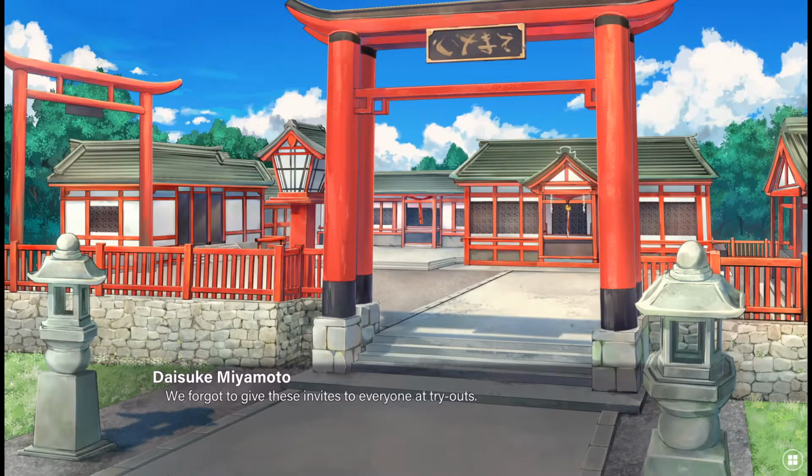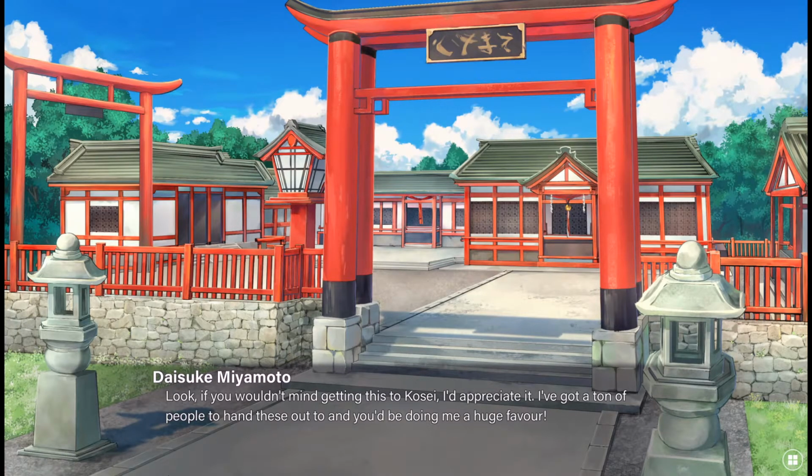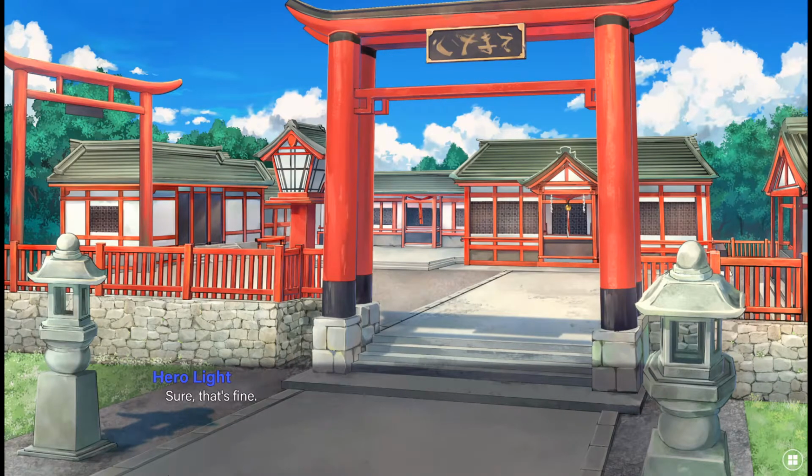We forgot to give these invites to everyone at tryouts. He passed me an envelope. Look, if you wouldn't mind getting this to Kosei, I'd really appreciate it. I've got a ton of people to hand these out to, and you'd be doing me a huge favor. Holy crap, he's asking us to cut Kosei? Sure, that's fine. He breathes a sigh of relief. Oh, great, thank you. That helps me a lot.